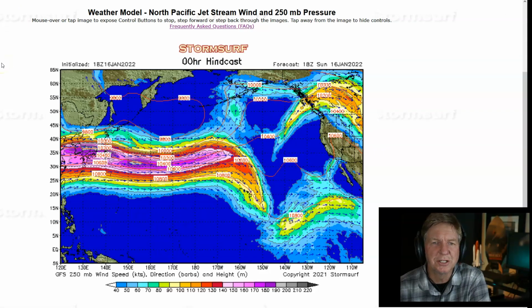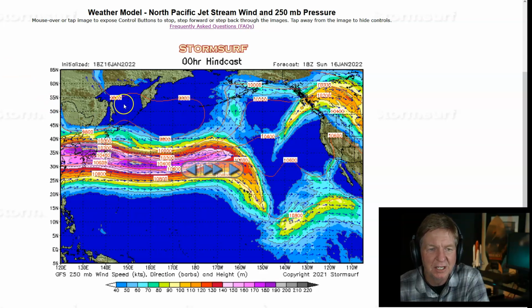As usual, we'll start by looking at jet stream level winds. These winds up about 30,000 feet help support the formation of gales, and when they form, help direct their track. We're looking for a dip in the jet, sort of like right there. What that helps do is create a counterclockwise flow aloft and down at the ocean's surface. That's the hallmark of low pressure.